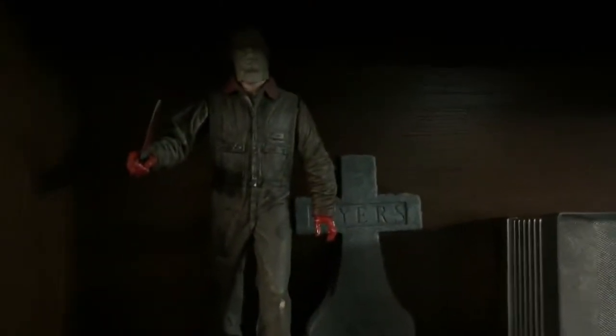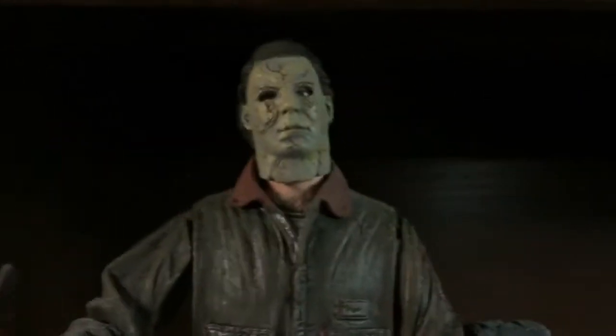Moving along, this is a Rob Zombie's Halloween 2 figure. Trying to get him out of here without knocking him over. The lip of this piece of furniture is preventing me from doing so. There we go, now you can see him.